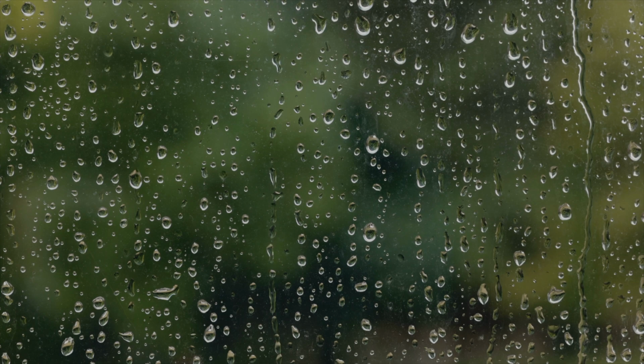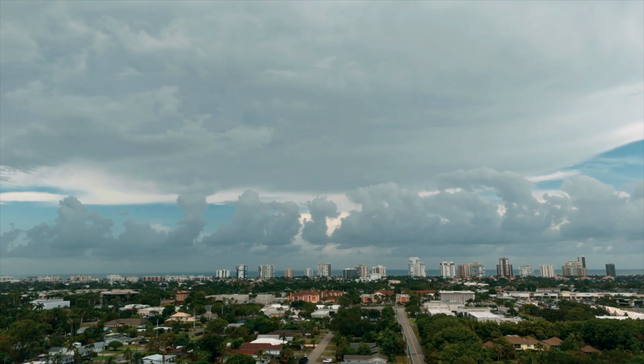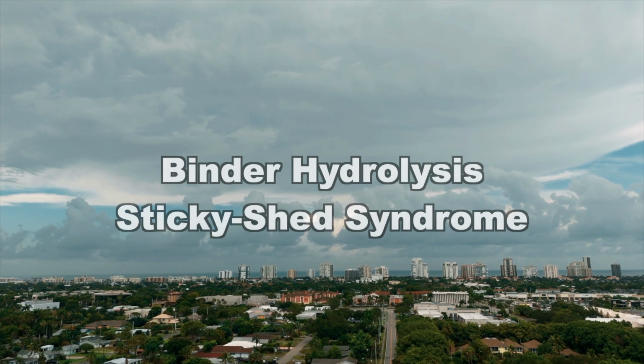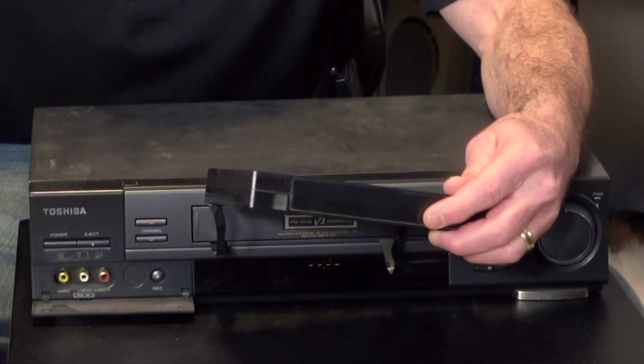The enemies of the VHS tape. Let's now talk about what destroys VHS tapes. Well, humidity and moisture, for example. If you live in states such as Florida, Texas, California, even Hawaii, where there's a lot of rain and a lot of moisture, that can do a lot of damage to your poor VHS tape. The moisture and humidity causes binder hydrolysis, also known as sticky shed syndrome, which leads to mold growth on the surface of the tape. And the tapes get gummy and can jam in VCRs.